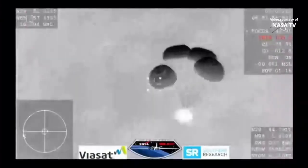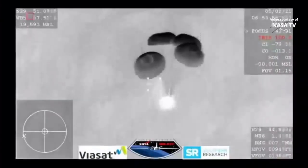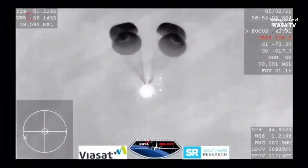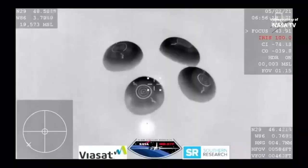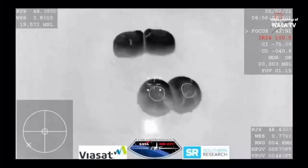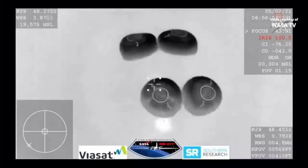And this view coming from the WB-57, very clear image of those 4 main parachutes, slowing the vehicle down to what will be about 16 miles per hour prior to splashdown just off the coast of Panama City, Florida. Seconds away from splashdown, everything nominal aboard Crew Dragon Resilience returning to Earth. And there are the boats starting to chase after Dragon to begin their recovery operations as soon as Dragon lands.